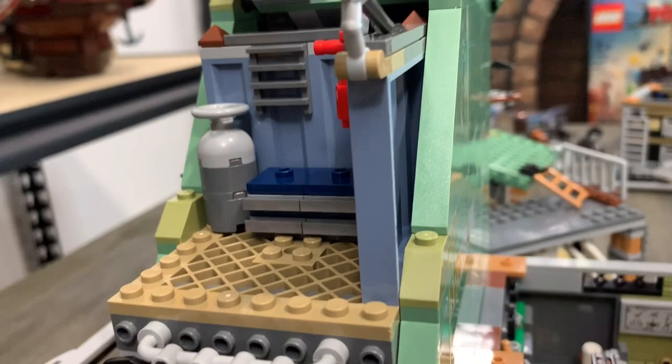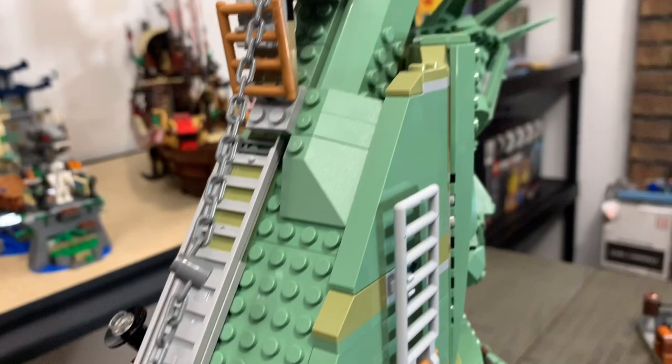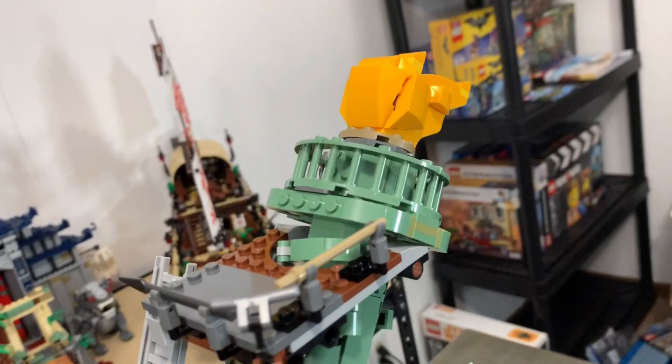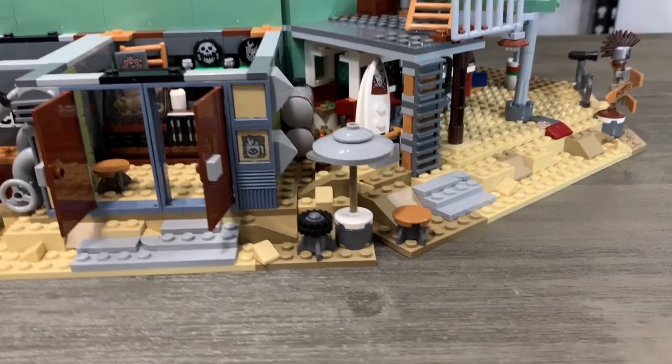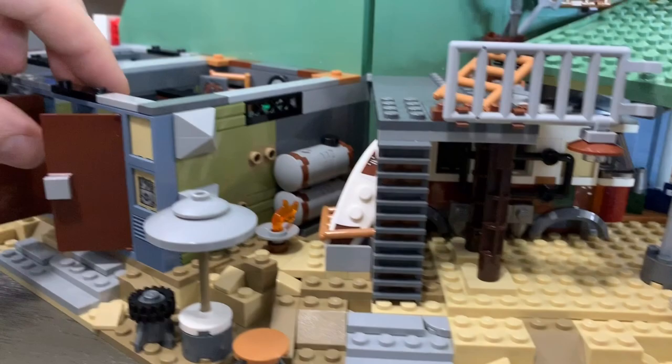Continuing to go up, you got this long chain here, hanging all the way down from the Statue of Liberty's beautiful, beautiful torch, as well as a platform. And there is moving ladders going all the way up and down this. So it is pretty mobile. Everything on the set is pretty mobile. Moving over, you see you have this little lounge area. And I'll turn it here, close the coffee shop doors. Under here, you've got a broken down bus.